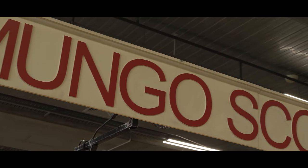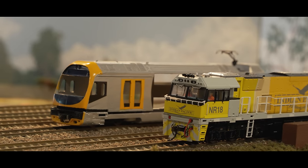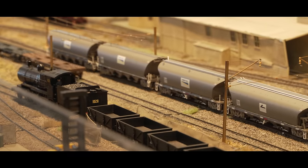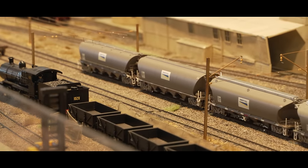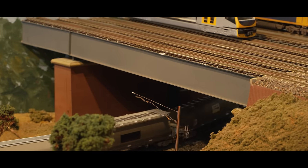HO scale layout, Mungo Scott's by the Sydney Model Railway Society. Mungo Scott's is based on a small section of the former Metropolitan Goods Line, which was running from Dulwich Hill to Rozelle in inner western Sydney.